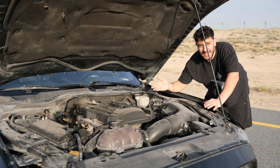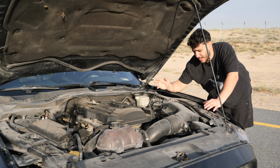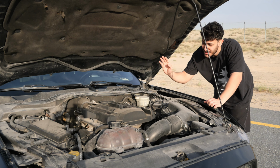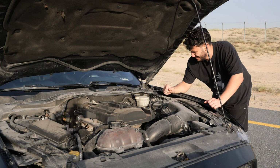It is the 2.3 inline-4 turbocharged engine that makes 310 horsepower and 300 something foot-pound of torque, which is useless by now. I mean, at some point it used to make 310 horsepower. Obviously it doesn't make that anymore.